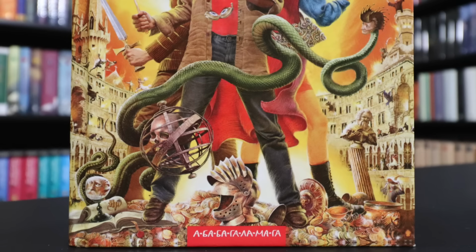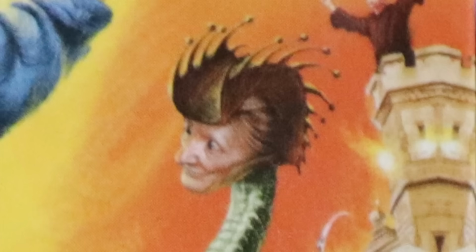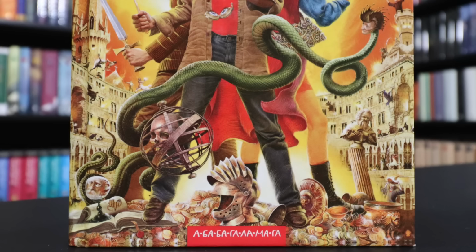But then there's this snake that I think is supposed to represent Voldemort as well. Maybe that's supposed to be Nagini. So we have the snake. We're going to say that's Nagini because it does look like a female face. So Nagini the snake. The bottom of this cover features Bellatrix Lestrange's vault.